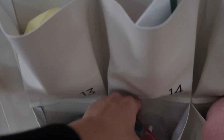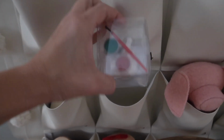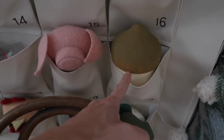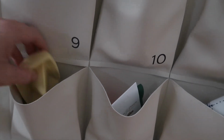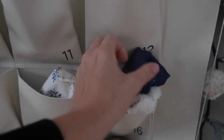Some of them are just cheap little Target dollar section things, like this little ceramic gnome that he can paint. And some of them are a little bit nicer, like this acorn here. It's actually a nesting acorn, so it goes inside of another acorn. And some bath toys for him and his sister. There are 2 of those in there. I've got a Sarah's Silks play silk here.